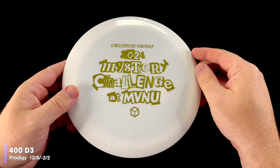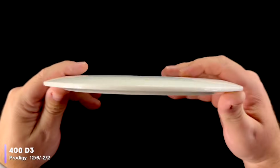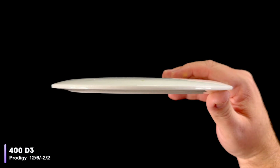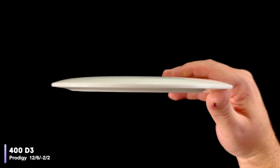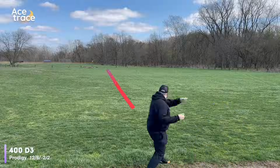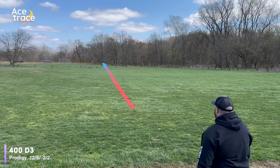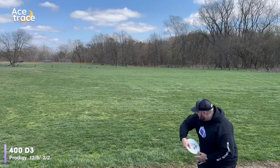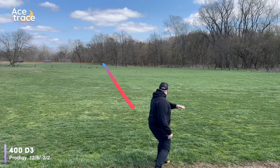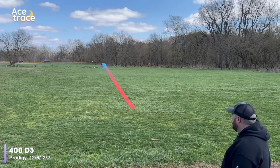Something that I can also say for the next disc that we're going to test, the Prodigy D3. Rated at 12.6, -2.2, the D3 is our last disc in our -2.2 category, and we saved the best for last. In this white 400 plastic, it got the straightest flight so far today. With the faintest of turns, before a gentle fade, the D3 sets the standard moving forward.